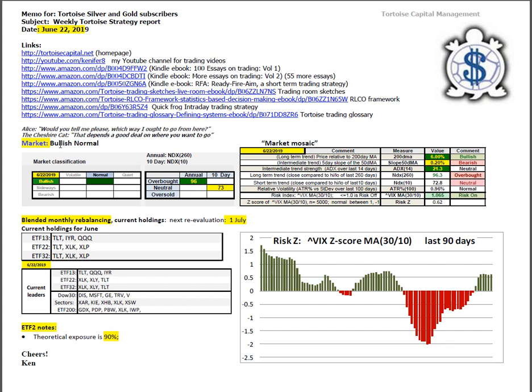The market is in bullish normal conditions. On an annual basis, using NDX 260, we are deeply overbought. Shorter term, using the 10-day NDX, we are near the higher end of neutral at 73 out of 100.